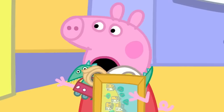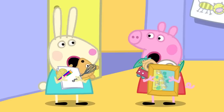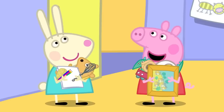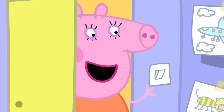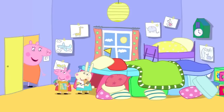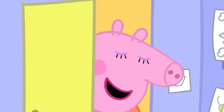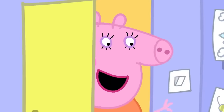Something else is missing. Oh! Something to eat! Mommy! What a beautiful pillow fort! Can we have something to eat, please? Of course. I'll be right back. Don't go anywhere.